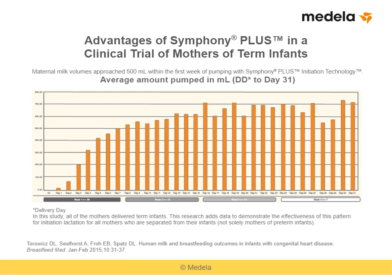A second study by Torowitz and associates reported using Symphony PLUS with mothers of term infants with cardiac disease at Children's Hospital of Philadelphia, or CHOP. This research was descriptive and did not have a control or comparison group. In the first week after birth, mothers at CHOP who pumped for their babies averaged daily milk volumes approaching 500 milliliters.